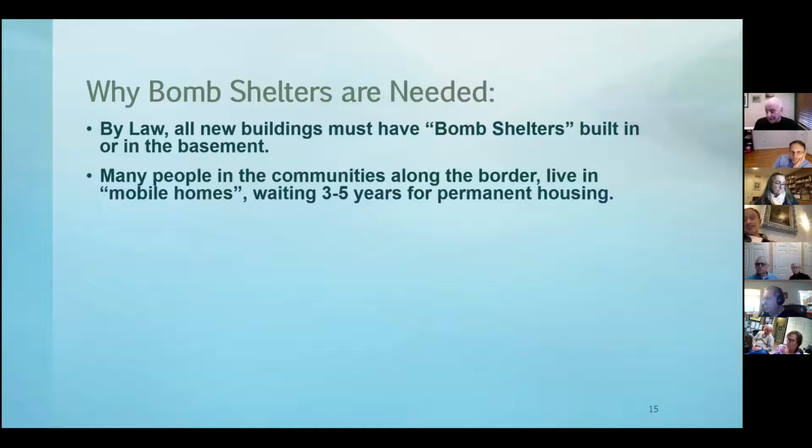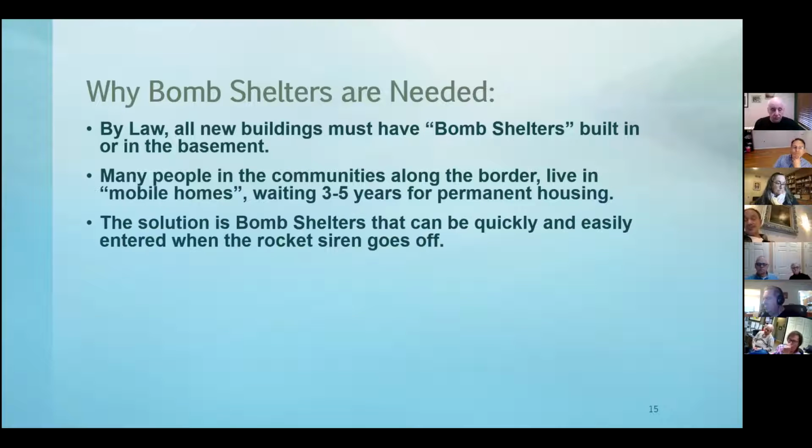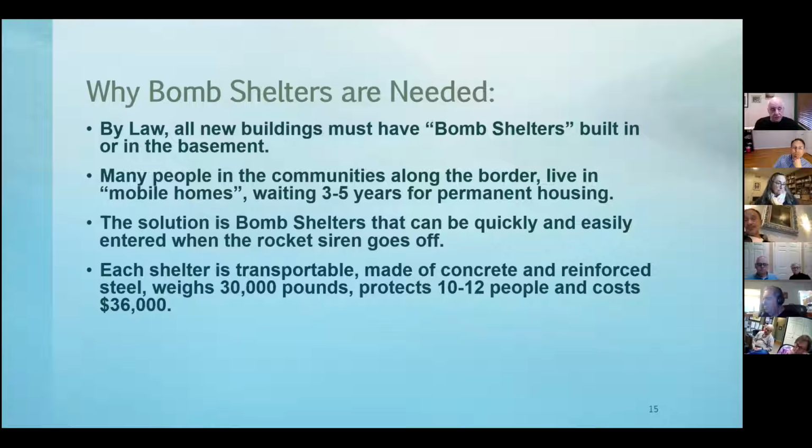So what do these people have if they're living in trailers? You put in portable bomb shelters. So what are these things? They're not portable, they're transportable with a heavy crane. Concrete reinforced steel. They're meant for short term. It's just to get undercover for a period of time.